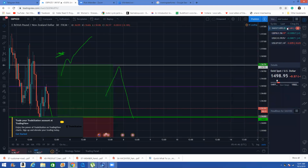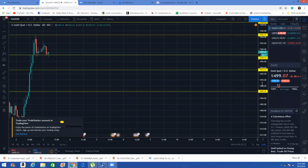You go to gold. This one is the only one that's a little different. Every time this number changes, it's 10 pips. So from 88 to 90, that's 20 pips. 88 to 89, 10 pips. From 90 to 92, it's 2 pips. From 1480 to 1484, that's 40 pips. Very simple.